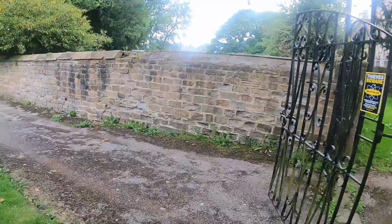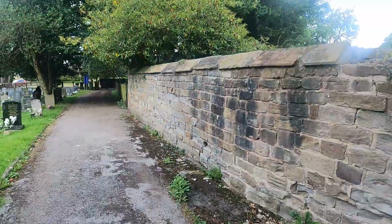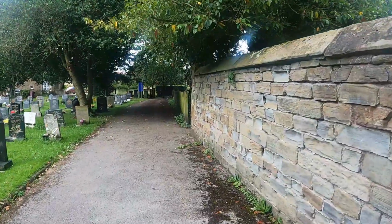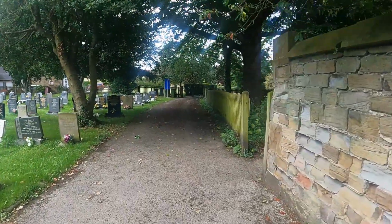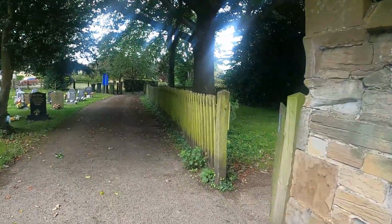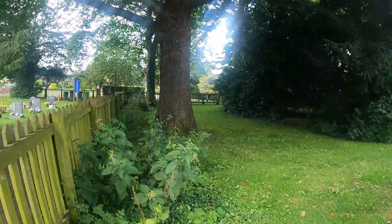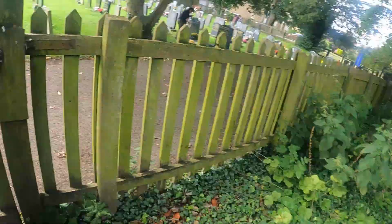I think that we'll get out of the churchyard. I don't like making too much noise, because there are other people here to consider. You probably can't even hear me yourselves, but oops, looks like I left the gate open. Somebody else, I don't know. But it's closed.